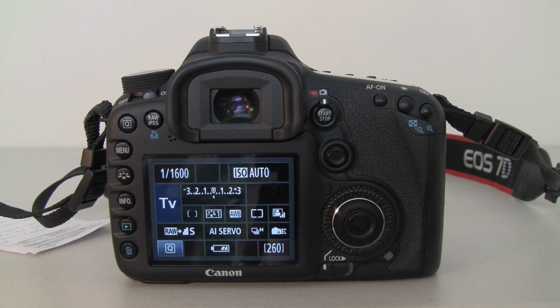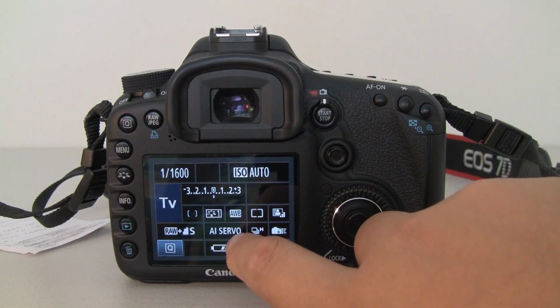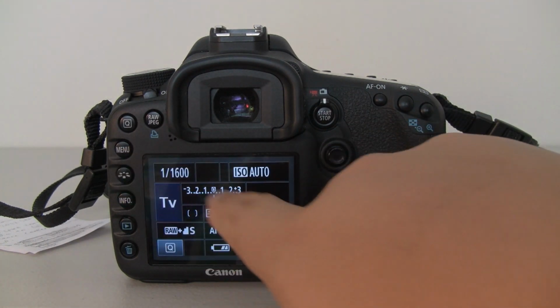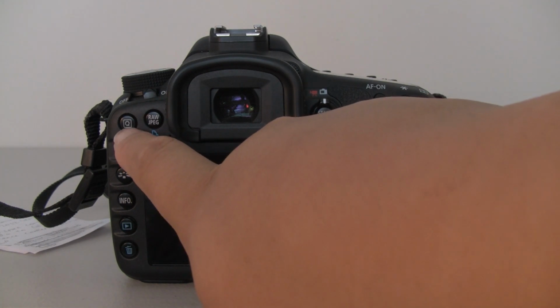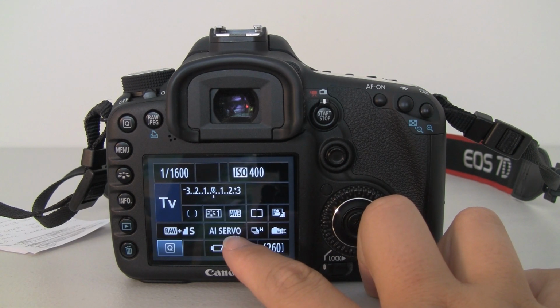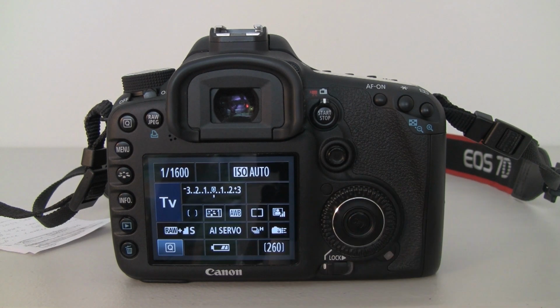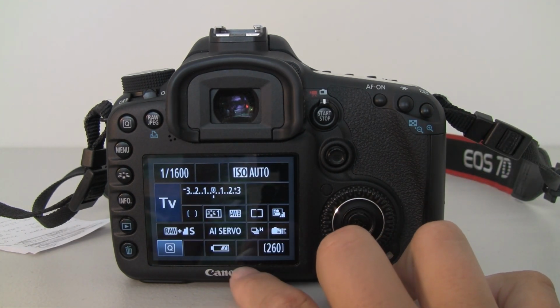So let me show you some of the stuff I set up on here. Well, obviously if the object's flying or moving, you need your camera set to AI servo. All these options on the screen can be adjusted by the Q button over here. So AI servo is the focus tracking mode on Canon cameras. I don't know about Nikons because I obviously don't have one, but the AI servo mode is a focus tracking mode which constantly focuses on your subject.